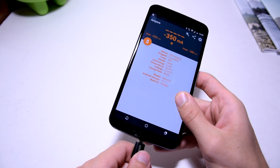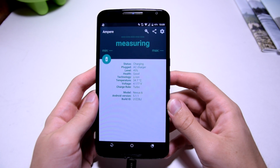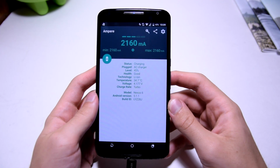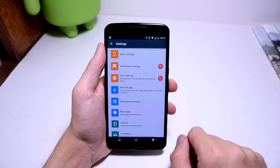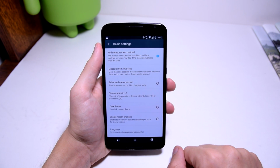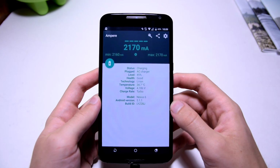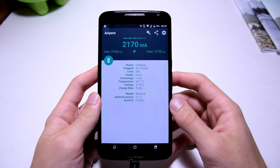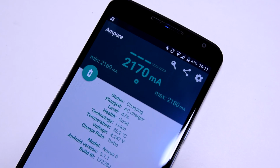Now plug your phone to your charging cable and let it measure your charging current. If it doesn't work and all you see is a 0, just go into the settings in the application, then basic settings, and you will need to enable the old measurement method, and that should fix your problem. So in my case, since I have the Nexus 6 and it supports Quick Charge 2.0, I should be seeing somewhere between 1500 milliamps and 2000 milliamps if I have a good cable or a good battery.